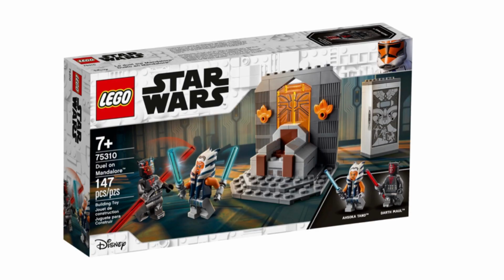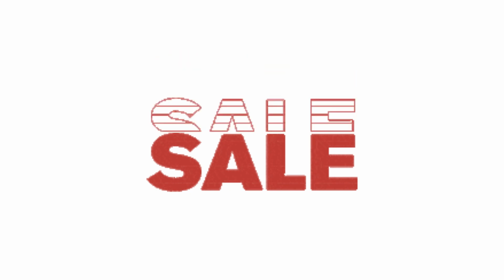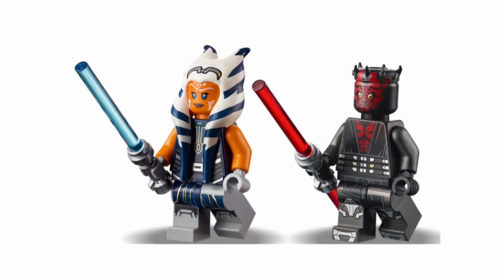But even the actual pieces in the set aren't that great. So this is one which I'm most likely not going to buy unless I see a crazy reduction of price on it, or just buy that mall figure off Bricklink or something if he's relatively cheap.